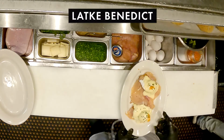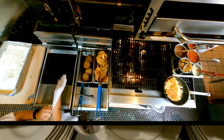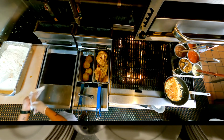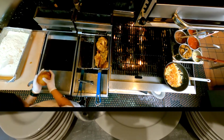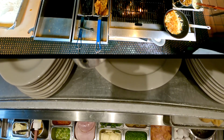The dish we're doing here is our latke Benedict. Dee Dee, my business partner and wife, inspired me to do a potato pancake dish since we're famous for our pancakes, so why not a potato pancake? So instead of the English muffin as the base for the Benedict, we have 2 potato latkes, or potato pancakes. The latkes are made earlier on the griddle but get crisped here in the fryer to order.